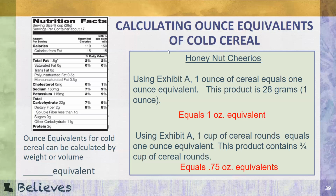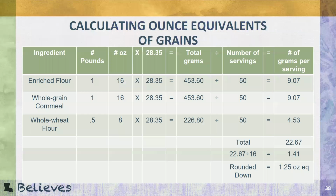Can you go back to the slide with calculating ounce equivalents of grain? Is this the chart we were looking for? I'll go over this again.